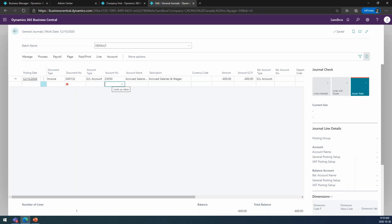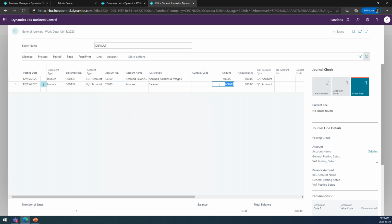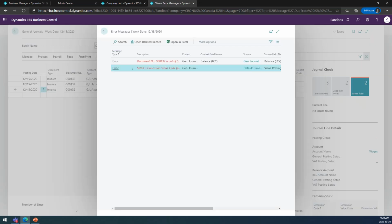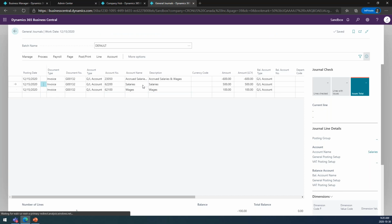So let me go ahead and complete this journal here. For the salaries, I want to have 500 debit, and I want to go ahead and I have wages. Now it's calculating to 100, so my journal is now balanced, but I can see that I have issues on 2 lines. What are these issues on my lines here? If I scroll down on this page, I can see that the document was out of balance. This is actually outdated, sorry about that. But you can already see that the department code on the GL account line is missing.